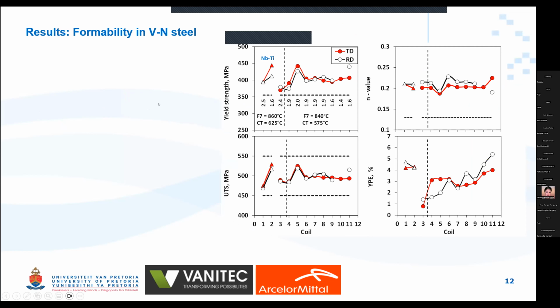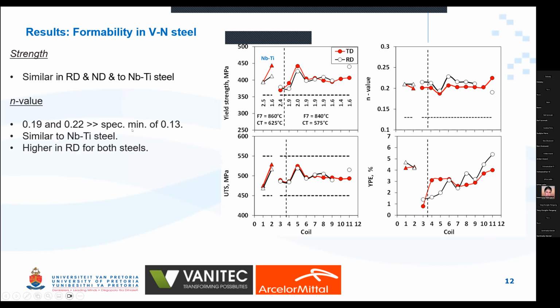Okay, so properties in the transverse and rolling directions were rather similar in both steels, actually. If you look at the transverse direction in red and the rolling direction in white, you can see there was one exception, steel 11, that is unexplained. Here we have yield strength and UTS against coil number, and then yield point elongation and n value. The n value was well above the specified minimum, being higher in the rolling direction than the transverse direction in both grades. And the vanadium nitrogen and niobium titanium were rather similar in value.